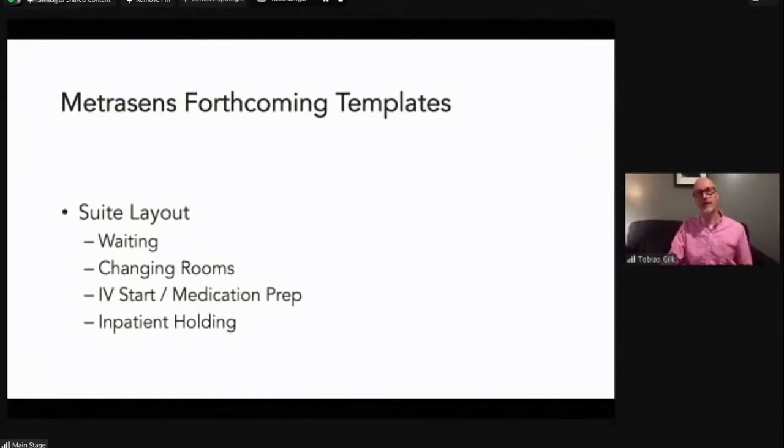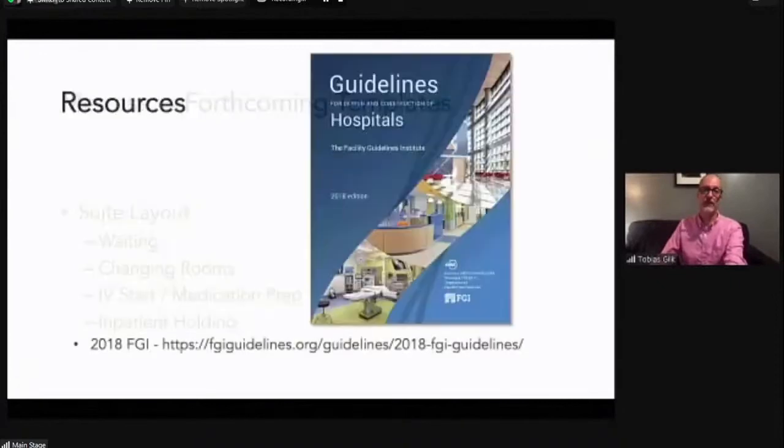And we have new templates that are actually derived from the VA ones that include not just the magnet room, the equipment room, and the control room, but they actually use the VA's tool for assigning spaces, and they show waiting rooms, changing rooms, IV start rooms, medication preparation rooms, inpatient holding rooms. And so these new suite diagrams are both two-dimensional and three-dimensional rotatable views. We hope to have those available just in the next few weeks.